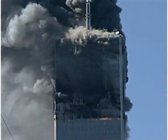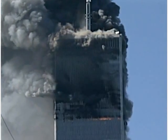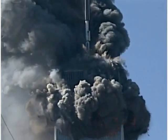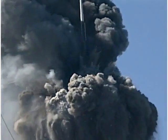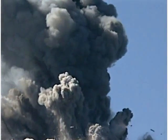This is the North Tower of the World Trade Center, seen from the north side on September 11, 2001. Just as it starts to fall, there are massive ejections of material at about the 98th floor. Many of us believe these are blasts from explosions that destroyed the core columns, allowing the building to fall.